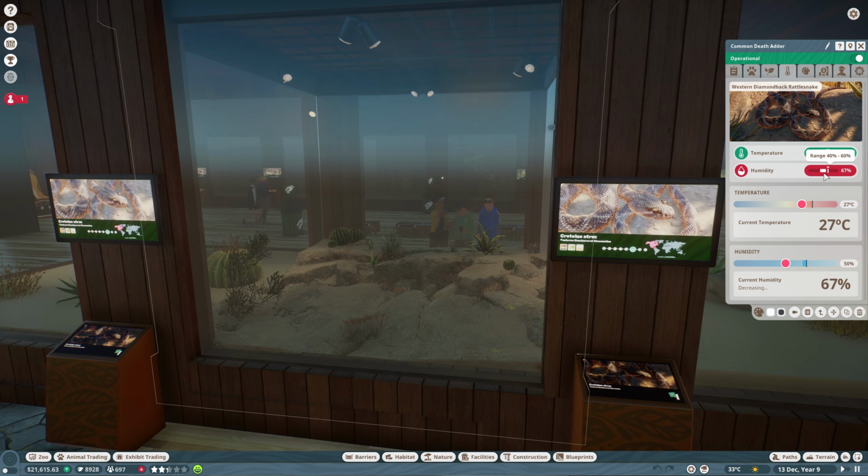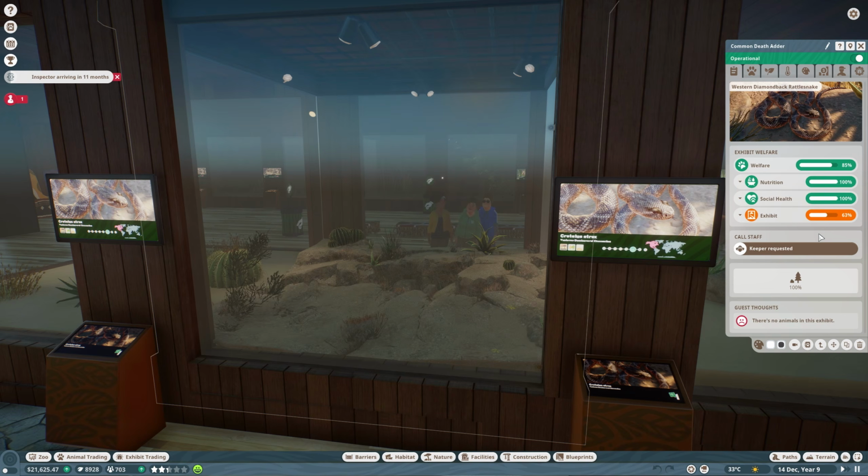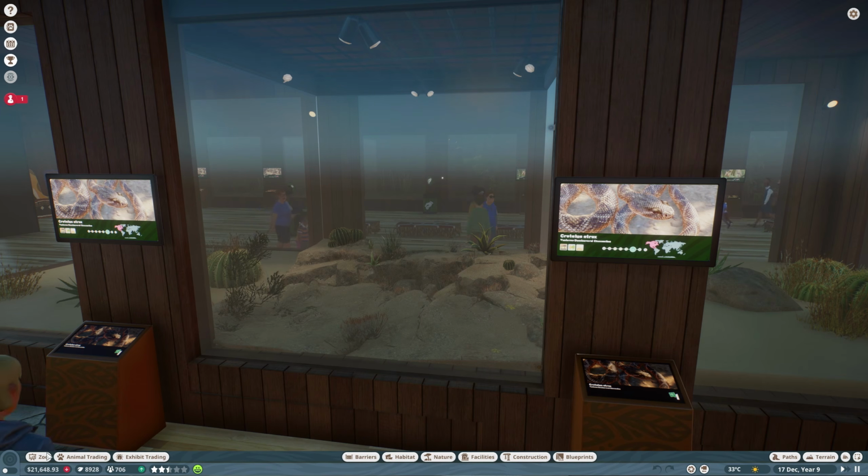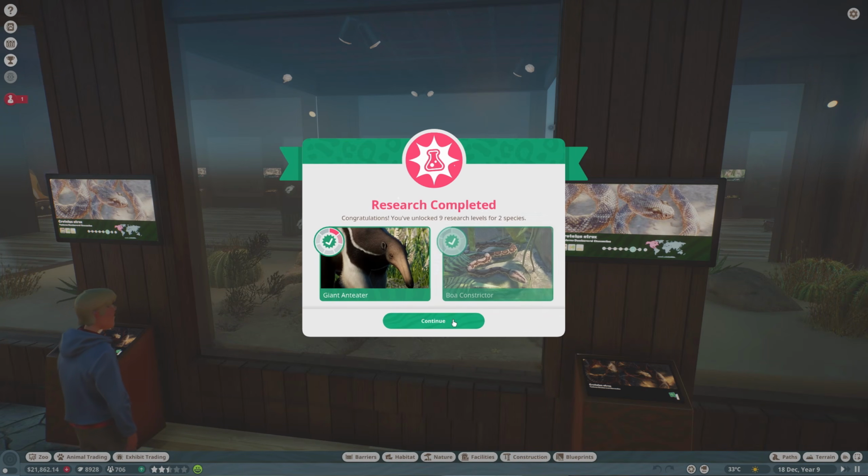So hopefully this'll work now. This will go down. They'll be happy. They're all green. All their welfare is good. Now, there's no animals in there. Okay, no, there are. Okay, that was confusing. One thing we do need to look at is our vet research, because I bet we've done loads. Yeah, we have.